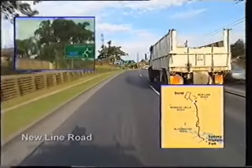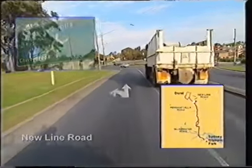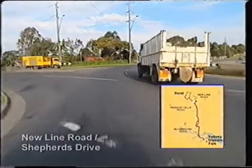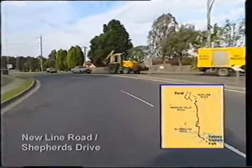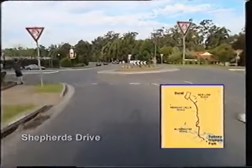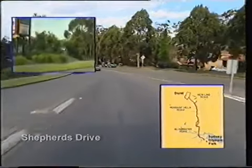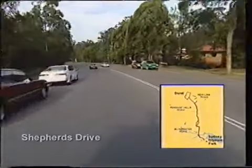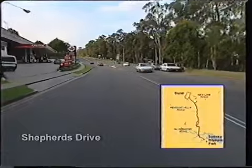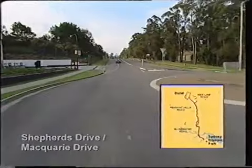Prepare for a left-hand turn at the next roundabout into Shepherd's Drive, heading for the Cherrybrook Village shops. Turn left into Shepherd's Drive and continue straight on. Drive through a small roundabout and past the Cherrybrook Village Shopping Centre on your left. Prepare for a right-hand turn at the next roundabout into Macquarie Drive. Turn right into Macquarie Drive and the next pickup.